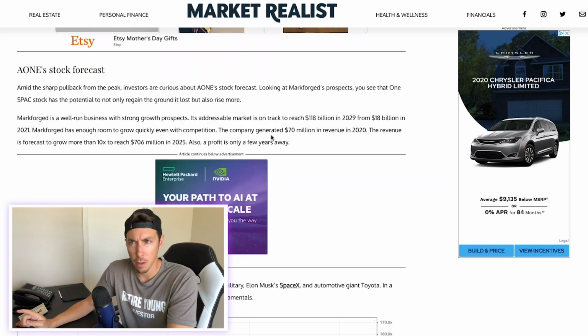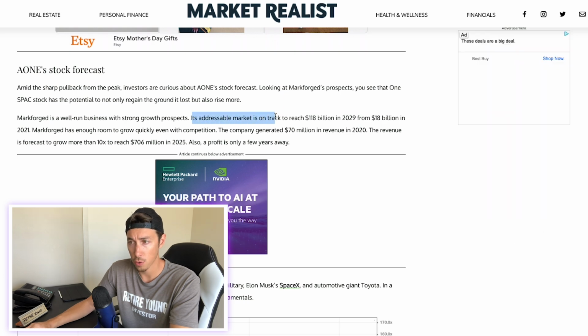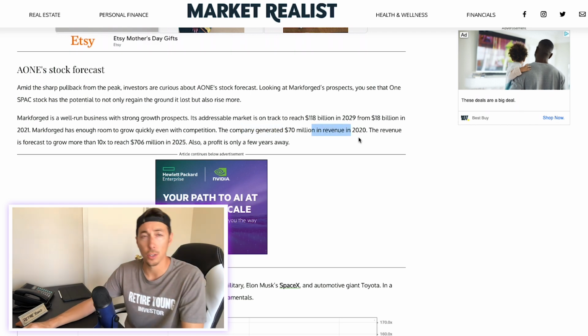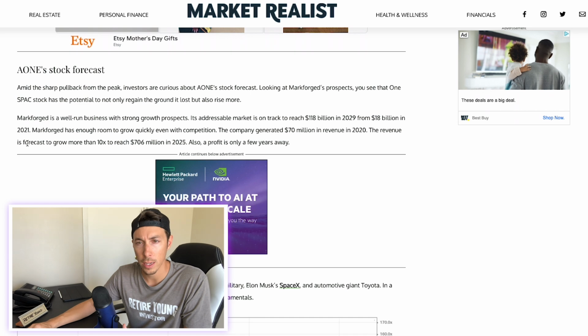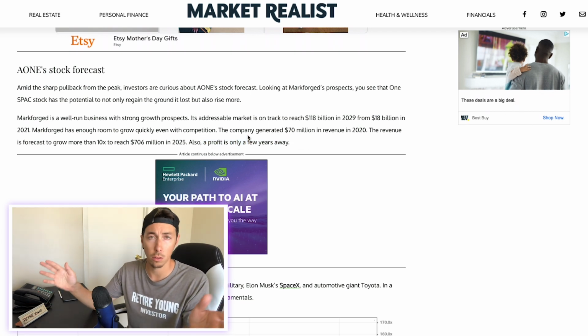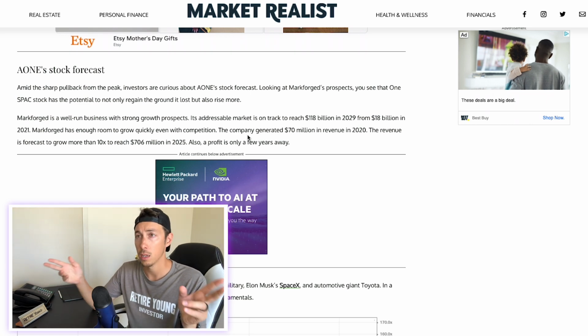Now, this analysis I found in an article on Market Realist is very bullish. It says its addressable market is on track to reach 118 billion in 2029 from 18 billion in 2021. Markforged has enough room to grow quickly even with competition. The company generated 70 million in revenue in 2020. The revenue is forecast to grow more than 10x to reach 706 million in 2025. Also, profit is only a few years away. So this is a long-term growth company, but it's under the radar.